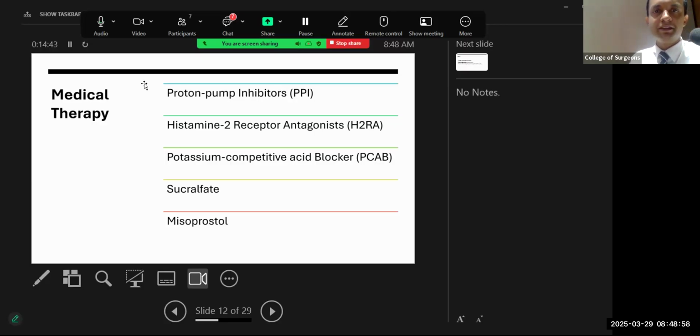So moving on to the medical therapy, because these are the common things that we use, and that's the thing I know. I don't know surgical therapy. You have your proton pump inhibitors, the H2 receptor antagonists, and your PCABs, the new kid on the block, the latest development in the management of peptic ulcer disease or any form of acid-related conditions. And then there is sucralfate, which has been shown to be good for prophylaxis of gastric ulcers in ICU patients, and misoprostol, a prostaglandin analog, which can be used in NSAID-associated gastric ulceration.